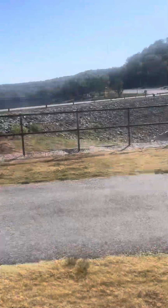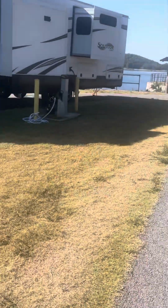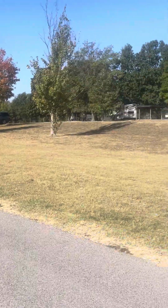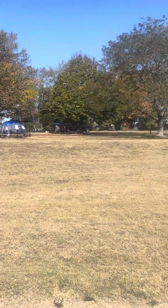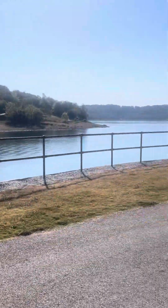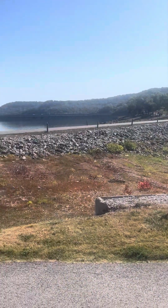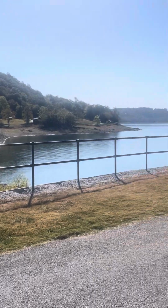Okay, this is it. This is the end of the island. I made the rounds. As you can see, a few vacancies, but not many. It's pretty full. And across the way is the main park site with the check-in station.